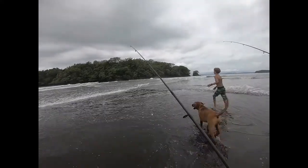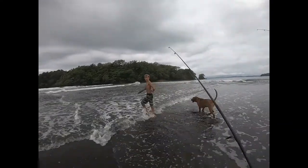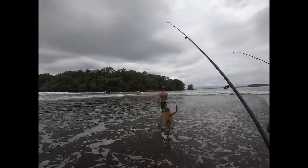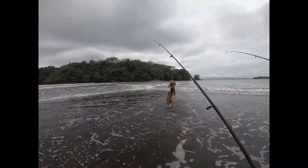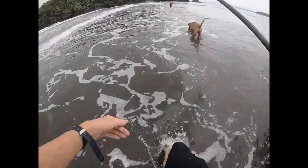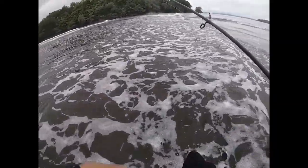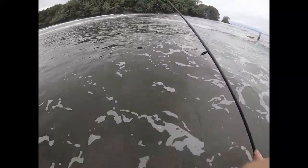That looks cool, man! If you think of it, it looks like a big marlin heading straight towards us. Woo! Here we go, baby. Thank goodness this GoPro's waterproof. Oh.